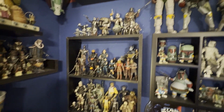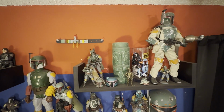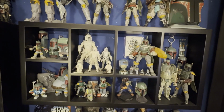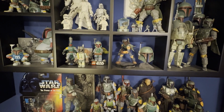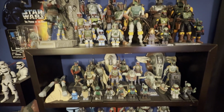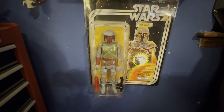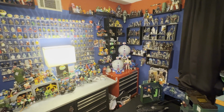We have Mandalorian. So I'm a huge Boba Fett fan. So this is my little Boba Fett area. Different figures, memorabilia. We have the big giant Boba Fett down here. So that's this corner over here.